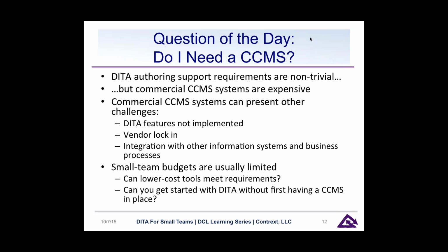So then you have to ask the question: can lower cost tools meet our requirements? And can you get started with DITA without first having a CCMS in place?